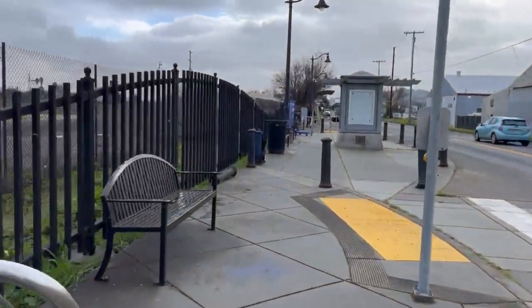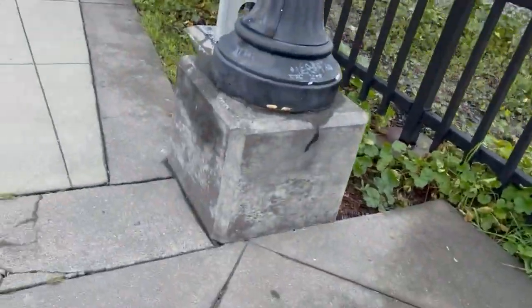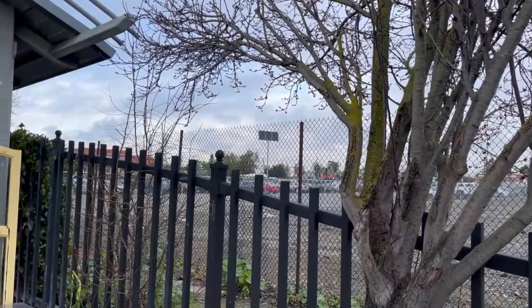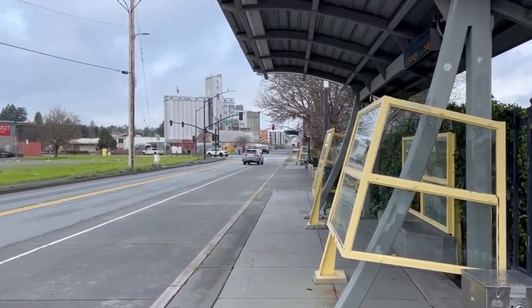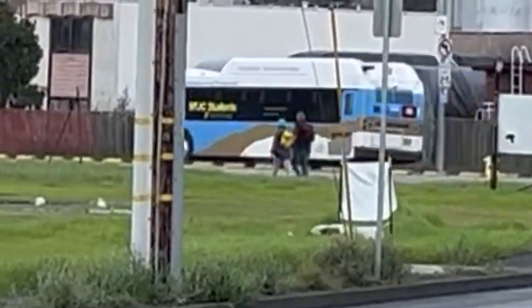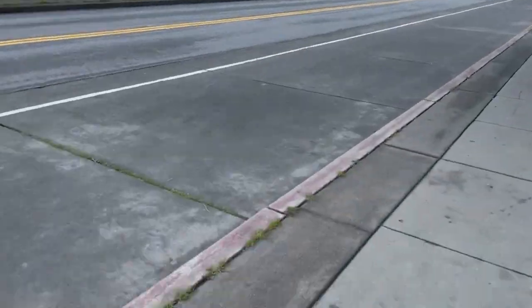There's the F-59 and there's the bus. Wait, here comes Petaluma Transit. Gotta film that. I think it's coming down here. I think. No, maybe not. It's like a college student's unit. Pretty neat. There it goes. Oh, it's an SRJC students. I'm not sure if all of them have wraps like that, but there it goes.